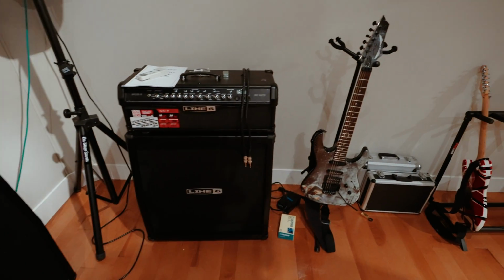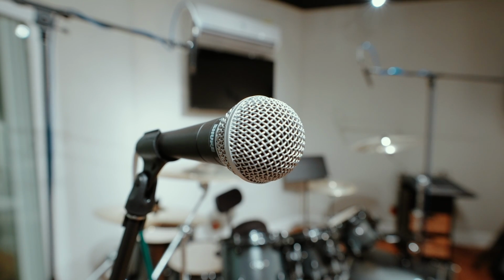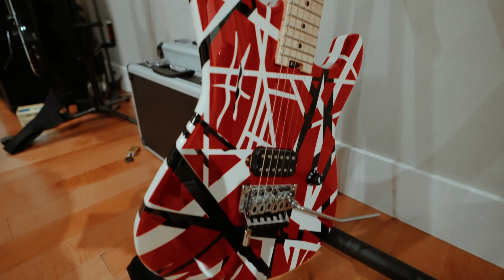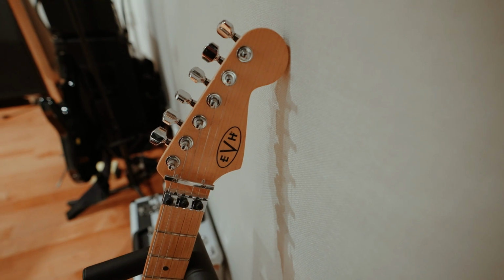So what's interesting about this room is the acoustic fabric walls actually aren't parallel to each other, and the reason someone would do this for a music studio is because it helps reduce the reverb.